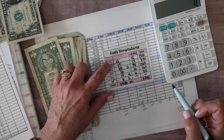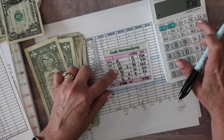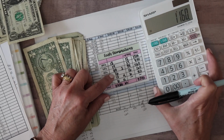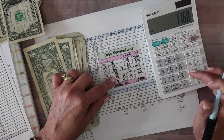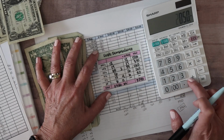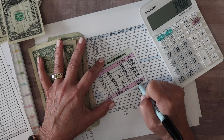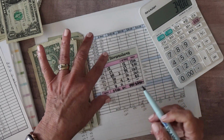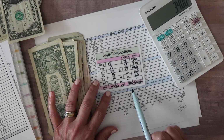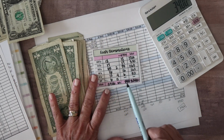So let's go back and see here. 17 times 50 is 850. 58 times 20 is 1160. 16 times 10, 160. 6 times 5 is 30. 1200 plus 850 plus 1160 plus 160 plus 30. I just can't add. Okay, it matches 3,400. So if I needed 3,466, I have in my back to bank 66. And then I'm going to pull out the balance, and that's 3,400. So this is what I'll take to the bank and just hand this to the teller for my right denominations.